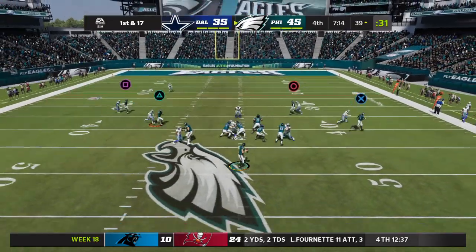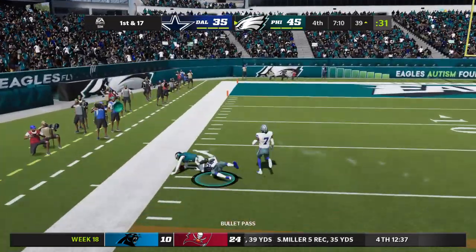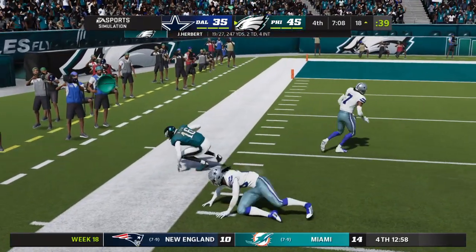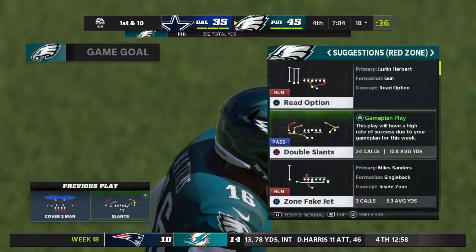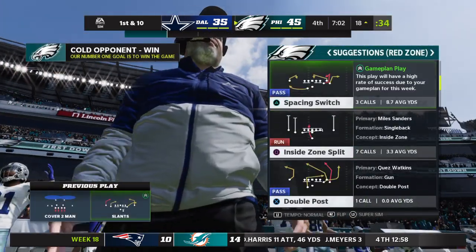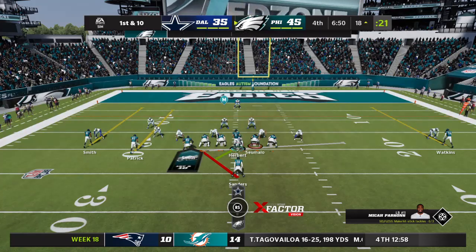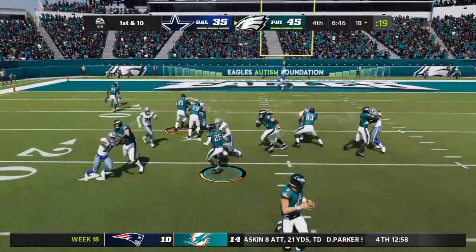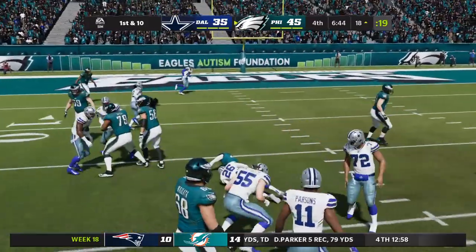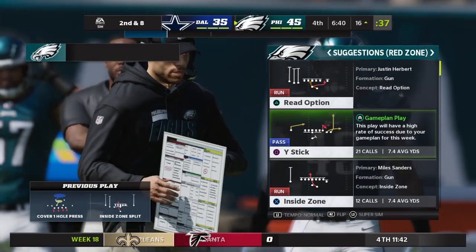Back to throw here, Herbert. Looking left side for Watkins, and he's got it. And they'll wind up getting this one all the way down inside the 20. Well, that should be a reminder defensively, and I think it's a reminder to myself because you just can't sell out to stop the run. There's still enough time that this offense can move the football through the air, even on 1st and 2nd downs, and they obviously picked the right spot to throw the ball there.